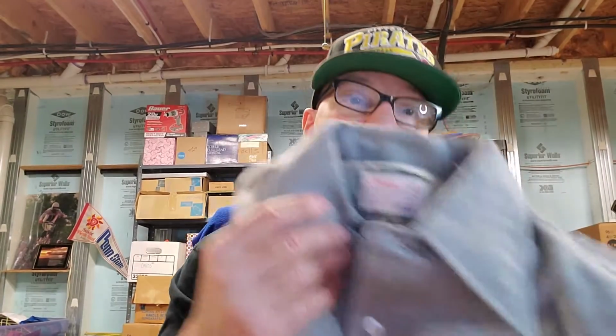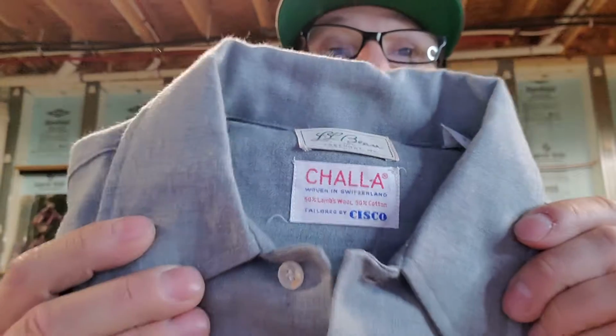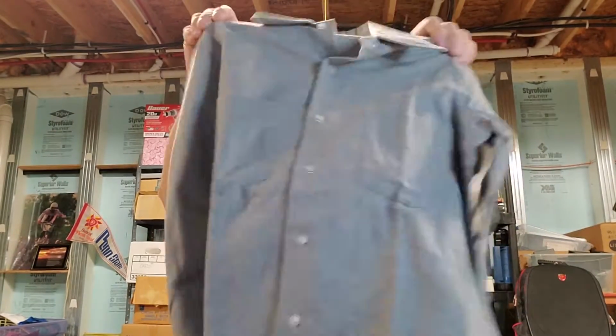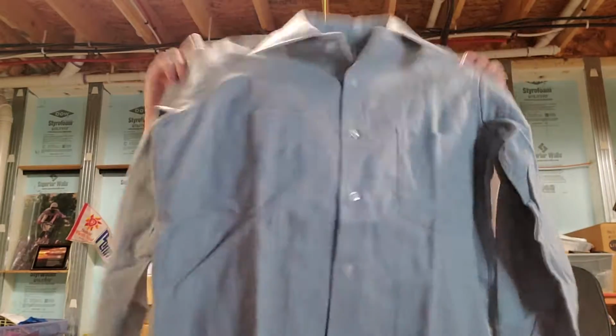Okay, so I've never seen this LL Bean before. This is actually like a wool blend. I've never seen the LL Bean shirts. This is woven in Switzerland. It's 50% lamb's wool and 50% cotton. It is a small. I would guess that this is made in USA. It says woven in Switzerland, so I don't know. So it's not a bad looking shirt. It's a size small.